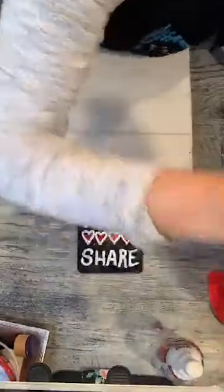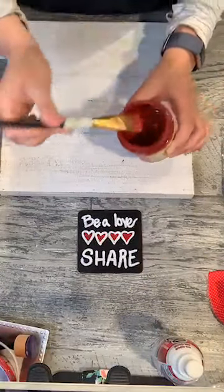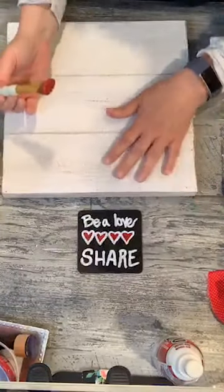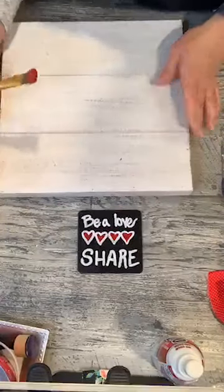I'm going to get my little bottle of water here because this paint looks rather thick because it's old. Let's see what we got. Ooh, it is thick. That can be good because I like texture on my projects. Let me just make sure that it's facing the right way.